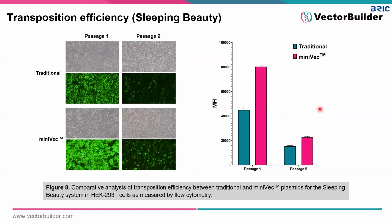And further, if we extend and do the same experiment using the Sleeping Beauty transposon system, either with the transposase and transposon in the miniVec backbone or in a traditional backbone, we can see similar results. We see increased transposon expression at passage 1, which is not really a measure of transposon efficiency. However, by passage 9, we can see that miniVec has outperformed the traditional plasmid backbone, meaning that miniVec allows for increased transposon efficiency and transposon expression in both piggyBac and Sleeping Beauty systems.